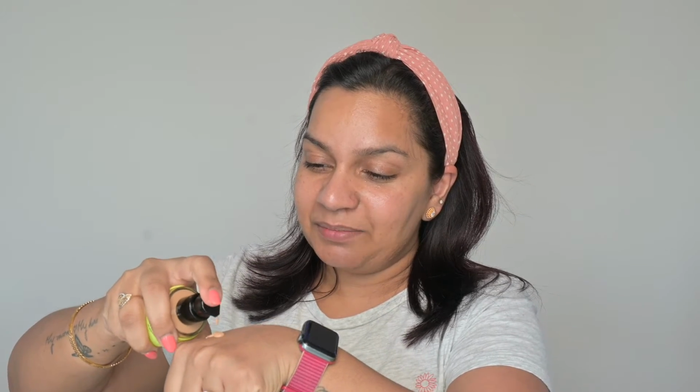Okay, so I think it has a lock. So twist it and now it comes. Wow. The texture, I feel it's not as watery as I thought it's gonna be. It is a creamy gel-like texture. So I just have very little.